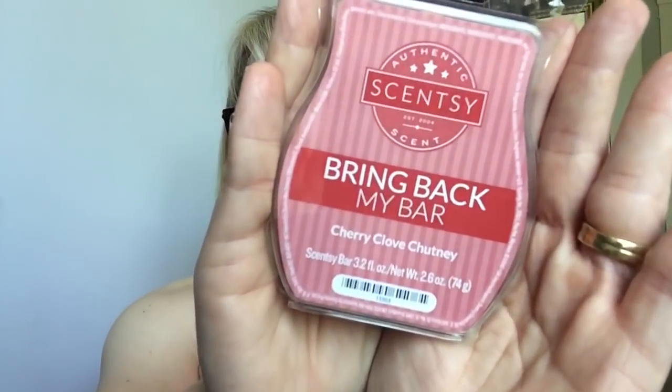Okay, the next one we have is Cherry Clove Chutney. It is basically described as Bing cherries, cloves, and cinnamon. A beautiful color wax. Another really great one. This reminds me of wild cherry, wild black cherry, and then add spices to it. Add your cinnamon and clove, warm it up a little bit. Oh, that's so nice. That would be great for late August, September, that kind of time.